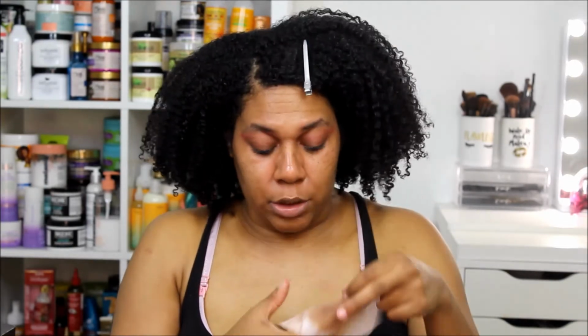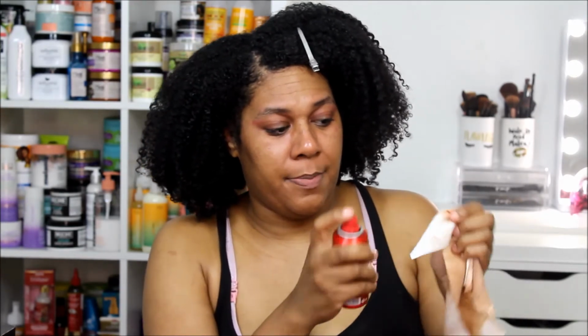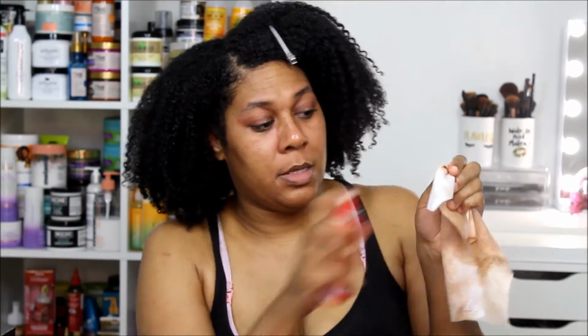If it's gonna take my makeup off this quick, your makeup literally comes off within seconds. And this wipe is huge, so it does come in handy. So what I'm gonna do now is spray a little bit of this on a clean part of the wipe, just to get around my eye area, so I'm not going blind.